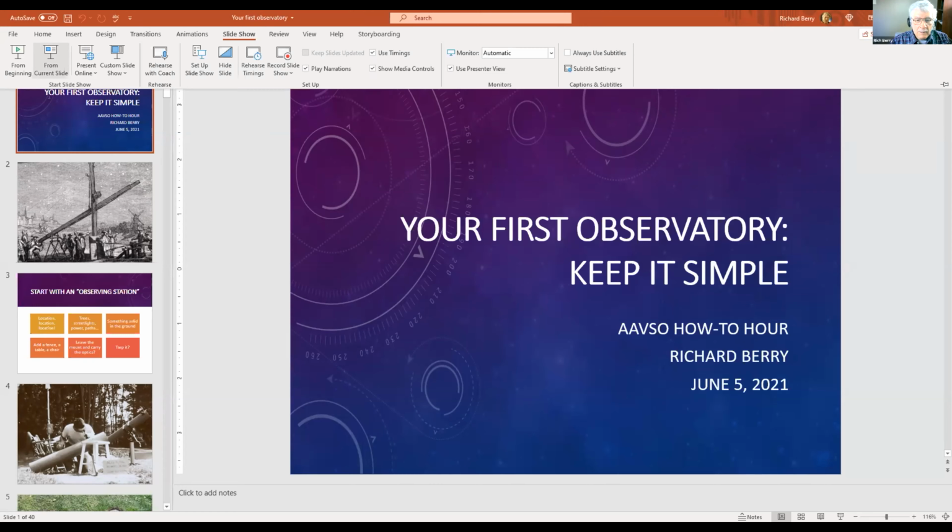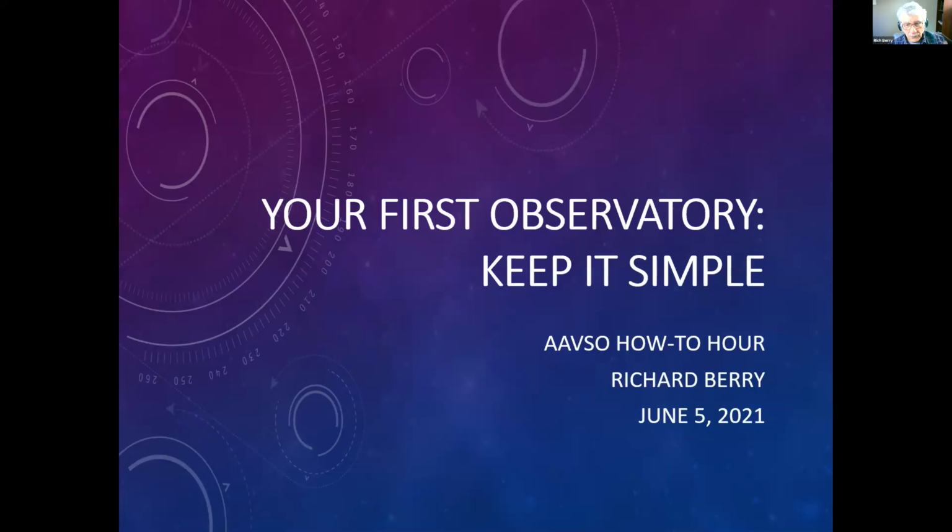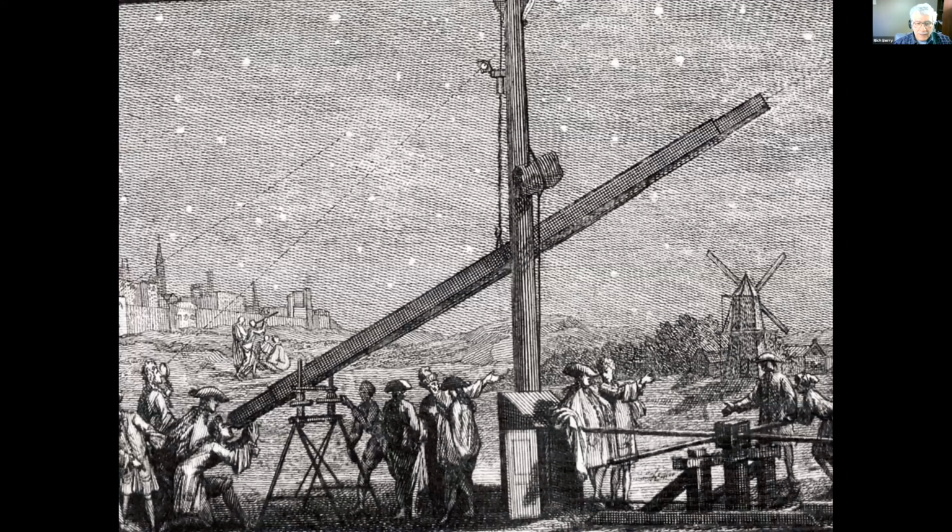Here we go. My theme in talking about first observatories is keep it simple. If you desire to have a fancy observatory, let's see, spacebar. This is what everybody wants, right? Ever since the 1600s, we've wanted to make the biggest observatory, the best observatory. And when your telescope's 40 feet long, I have to keep it outside. Here we are. This is Christian Huygens in Holland, obviously, from the windmill. Looking through a long telescope suspended by a rope, a capstan to raise and lower it, and a little back end. This is how we used to do things. We don't do that anymore.